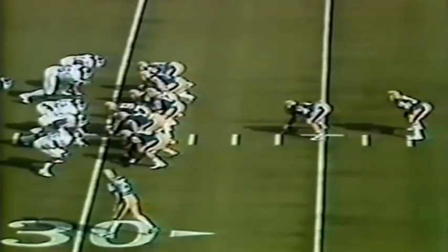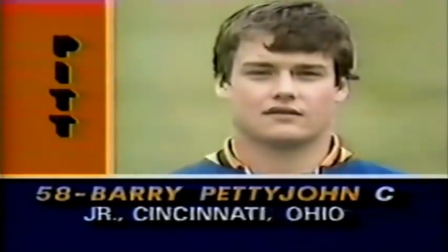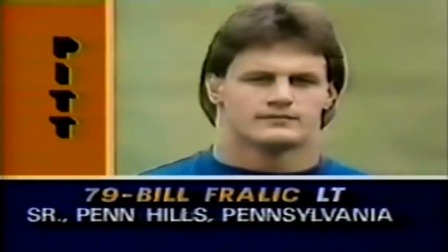And the Panthers' first play will be out of the I formation. They give the ball off to number 32, that is Charles Gladman. Tom Johnson is the tight end, 250 pounds. Randy Dixon at tackle, 285. Bob Brown at guard, 265. The center is Barry Pettijohn at 255. Greg Christie, a guard, 280. And, of course, Bill Froelich, the other tackle, and they're pumping for the Heisman Trophy, 285. It's one of the biggest offensive fronts in all of college football.